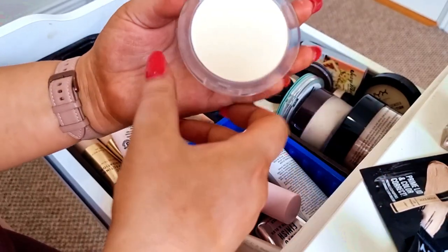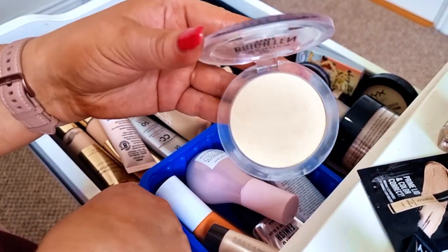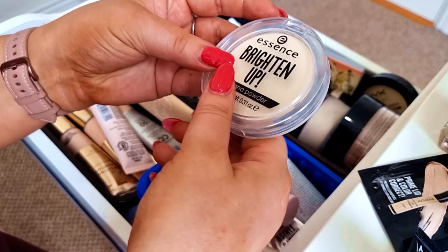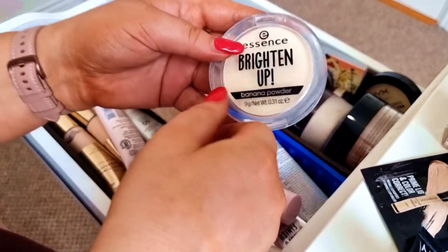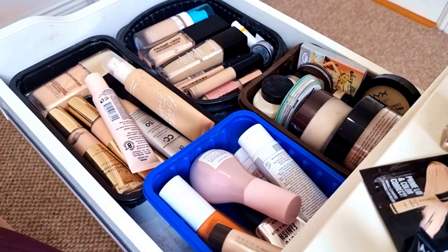But anyway, Essence Brighten Up Banana Powder. Really like this powder. There's a little bit of kick up. It is smooth and buttery. And I use it underneath my eyes to brighten it. And I love it. I just can't get it anywhere. So irritating. Anyway, that's that drawer.